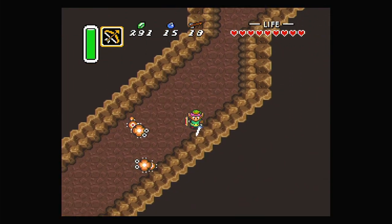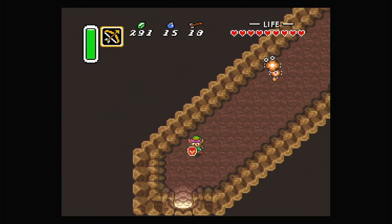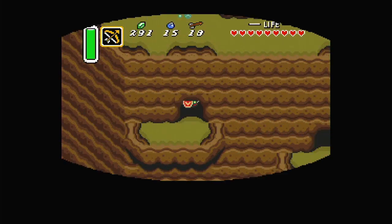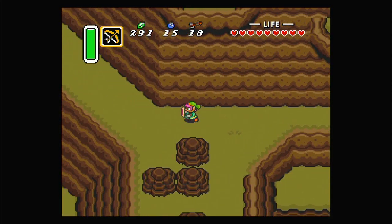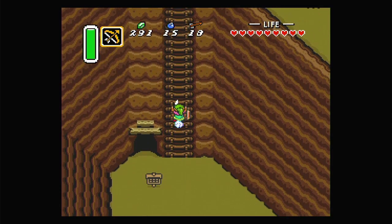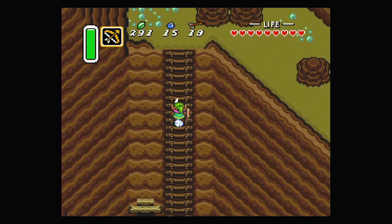But anyway, let's head down now. Also, the boss that we fought was a bigger version of those things, which is pretty cool. But anyway, that's all that done now, I believe. There was that other cave that I saw, though. I want to know what that's about, if that's anything at all.